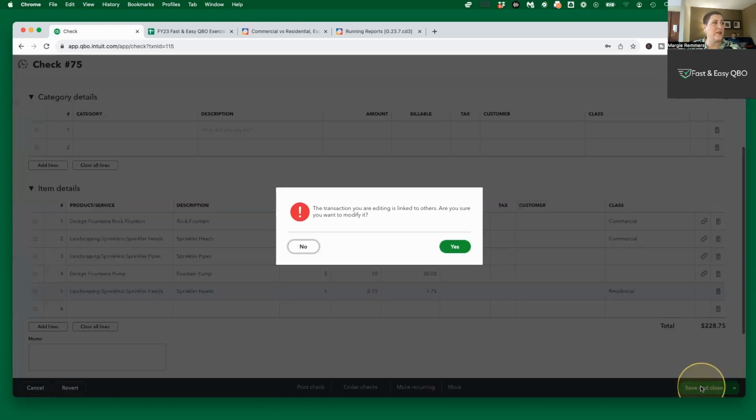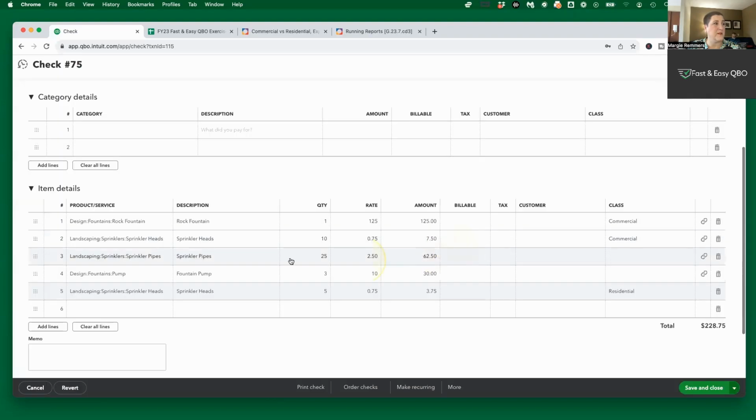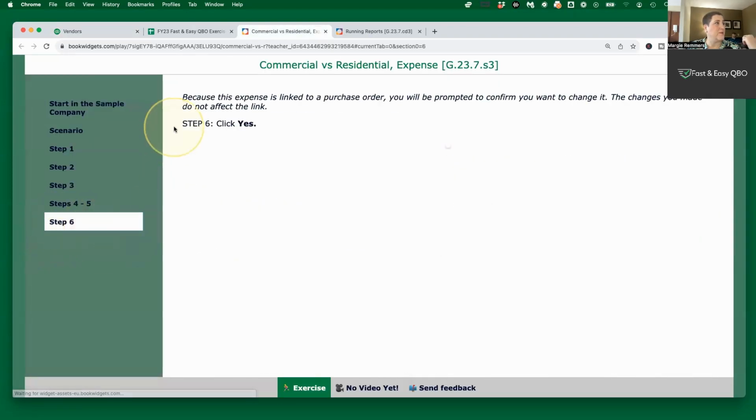Okay, so when I click Save and Close, it's going to tell me the transaction you're editing is linked to others, linked to that purchase order. And if it were cleared, it would tell me, hey, this has already cleared the bank. Are you sure you want to make this change? And yes, I do want to make this change because I didn't make any changes that would affect that. If this were cleared and reconciled from the bank, you could still hit save. Nothing would change because you weren't changing the amount for the transaction. Okay, so we're going to click yes. And I'm pretty sure that was step 6.